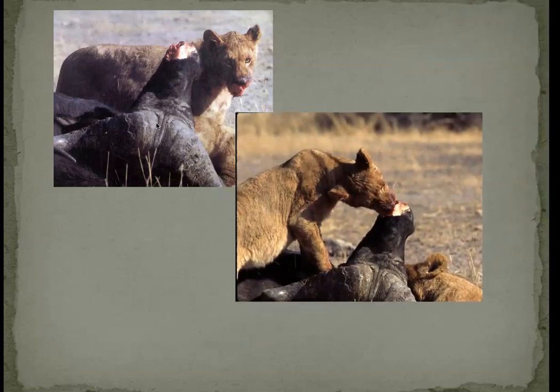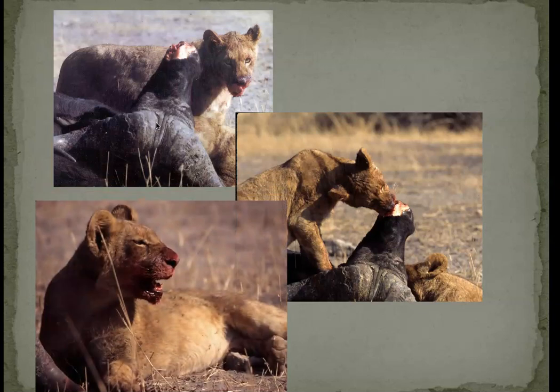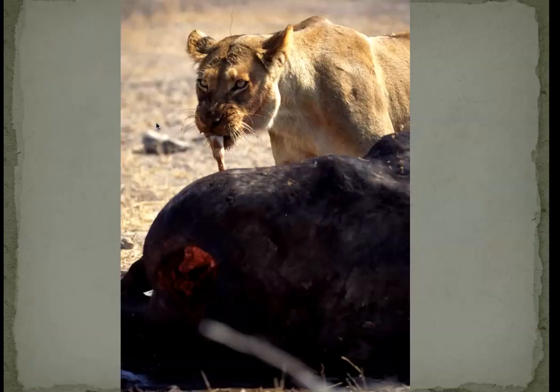So these are just a few there. Kind of cool. Because there were no males around, they could eat, then relax, and eat. So they just sat in the sun with their little bloody noses. This one actually has the small intestine of the Cape buffalo in its mouth. So it was pretty cool to get to see that.